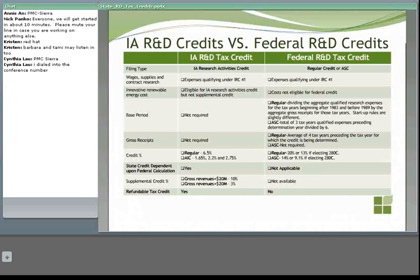Base period, not required. Gross receipts, not required. The credit, 6.5%. And as we spoke about before, the gross revenues have to be under 20 million for the 10% and over 20 million for the 3%. And as I mentioned, it's also a refundable tax credit, and obviously the federal credit is not.